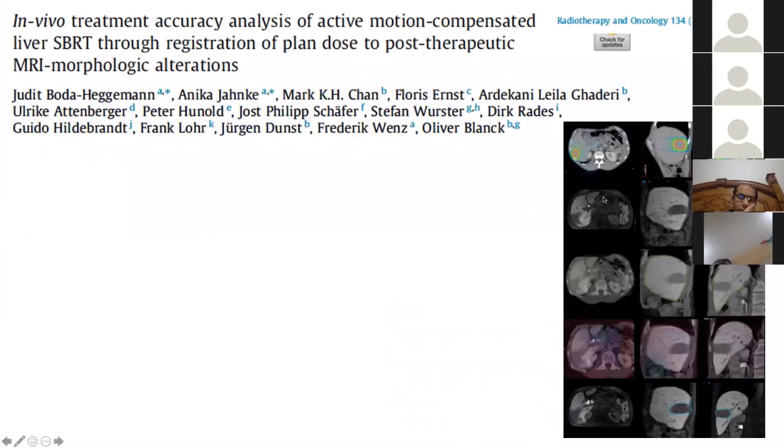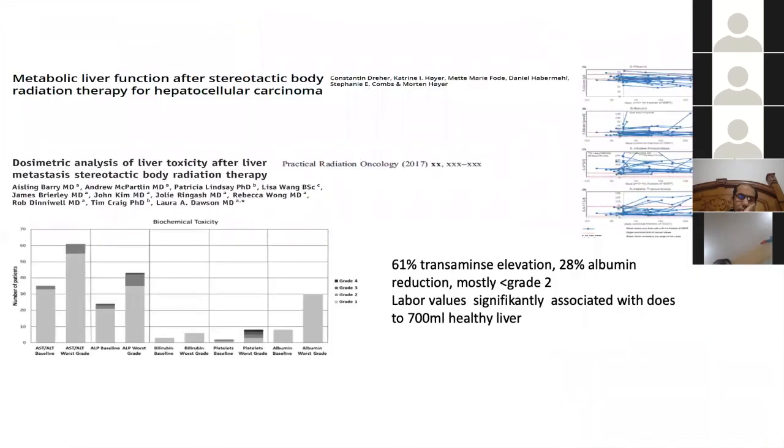You can also, of course, use this reaction. If we already have it, we can also use it. So we can look at whether we met the target. It's a clear sign. If, for example, this reaction is not there where the metastasis was, then something was not okay with the motion management. And based on this reaction, we also did a paper where we tried to estimate, as an in vivo accuracy analysis, how accurate the treatment delivery has been.